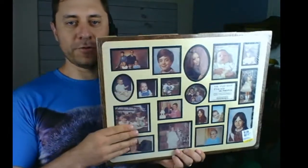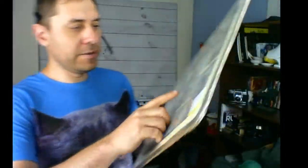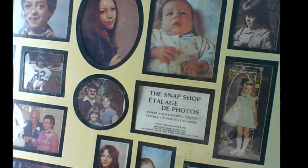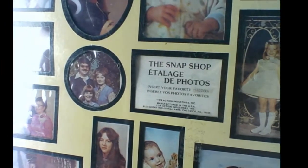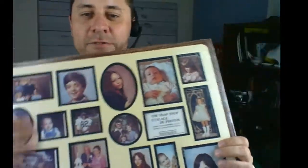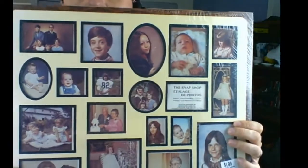So this is just a vintage kitschy frame for your photos, but this is sealed, never been used. The date on it is 1978. The snapshot photo, I don't know if you can see the date, 1978. And even the sample pictures in them look like from the 70s. So that's so cool. And these are not actual pictures of people. Nobody used it. So these are just like example pictures. So kitschy.